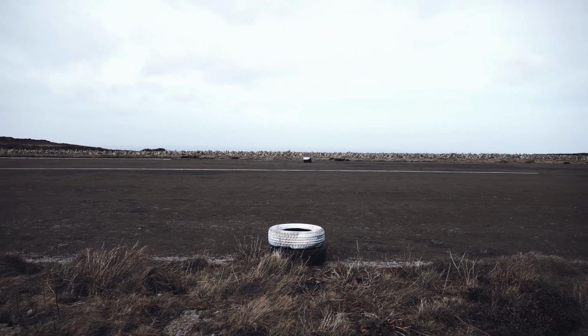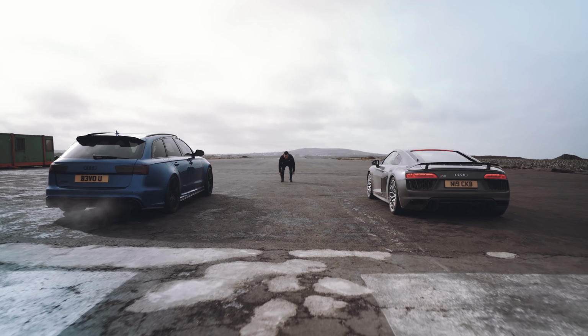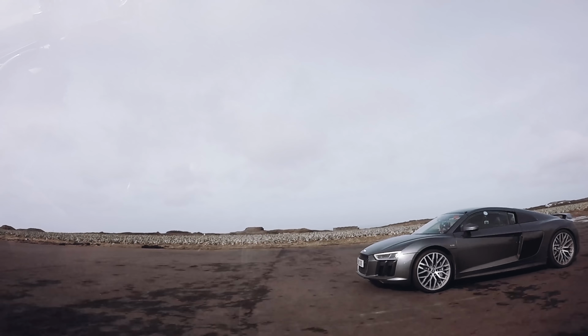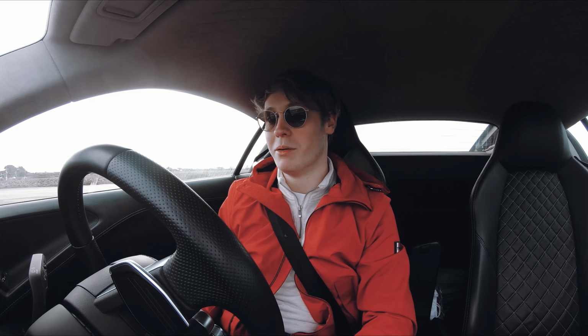And the Audi RS6 gives the R8 a free car length gap. Nick was actually sleeping on the start line, so this is the second attempt of the race, and he flopped the start again. So unfortunately for him, the RS6 takes the win and the round. Honestly, a launch on that thing is superb.